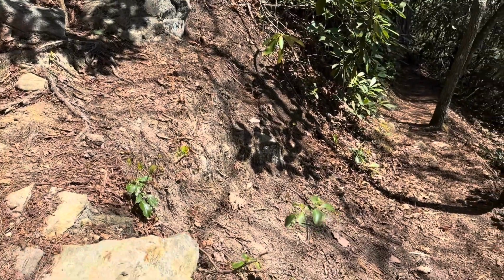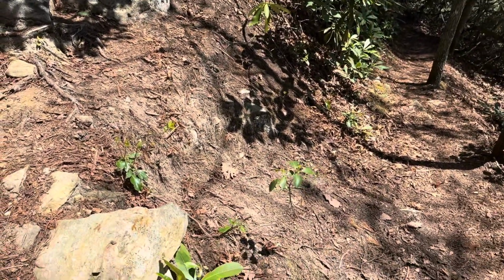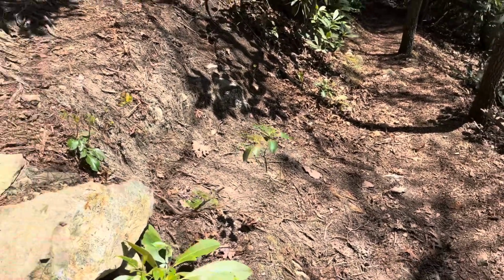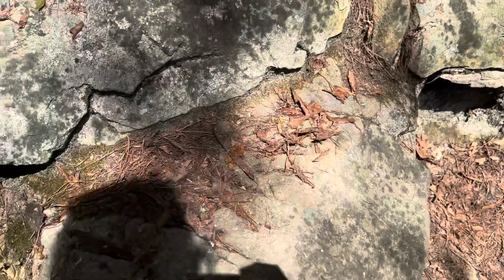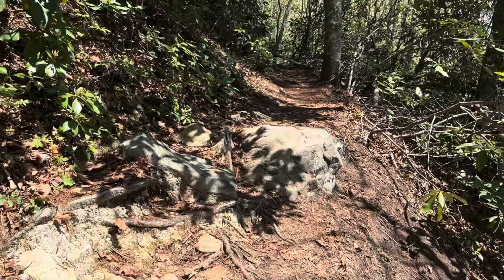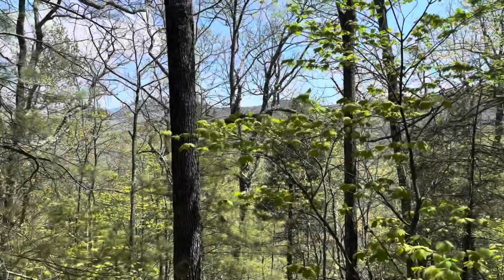There's a great example of why you don't shortcut the switchbacks, how it's all eroded right there. You could come over here and walk right up these stone steps that would not erode at all. Getting some partial views today.